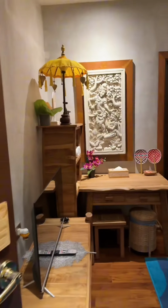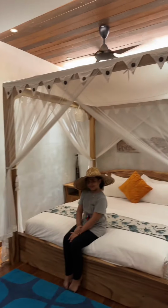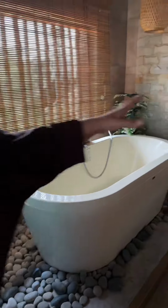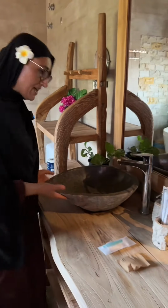Right, come with me into the bedroom. I've got 40 seconds to show you this one. Look at this. This is, I would say, the master. I don't even know what to say is the master. Quick, into the bathroom. This is your shower area, screened off, full tub. Bring your bath bombs. And that's the bathroom area. And look at this basin. Have I covered everything off? I think I have, right?